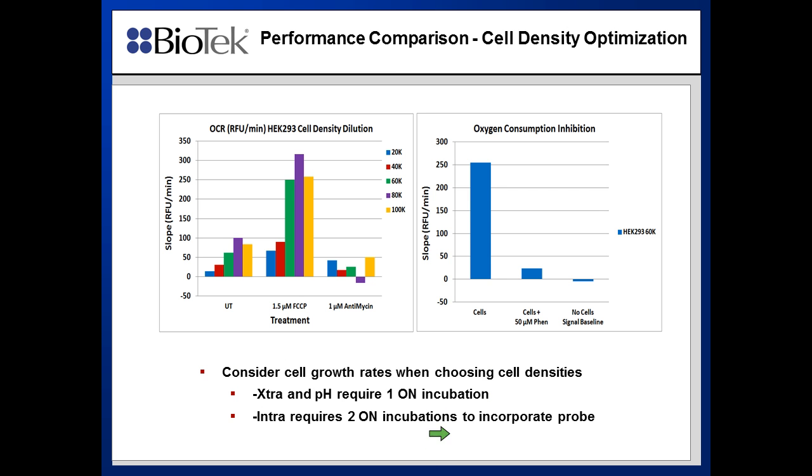We did cell density optimization here. We did untreated and then the uncoupler and the inhibitor, and this is just different cell densities. Because some of the investigations might happen over a longer kinetic interval, you may want more cells to track over the investigative time. And then we just took a 60K, which is the green here, and we applied the compound here to get oxygen consumption inhibition. So this is just showing you some of the things.